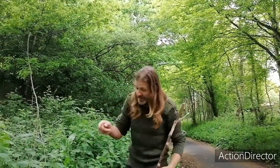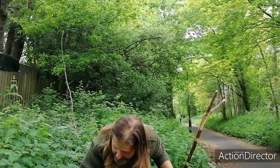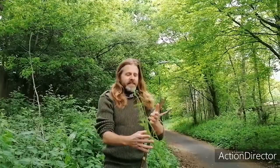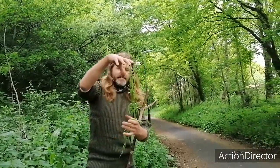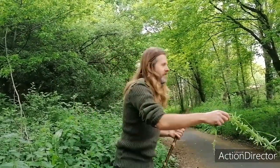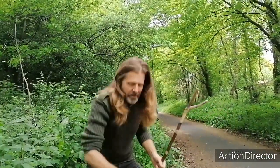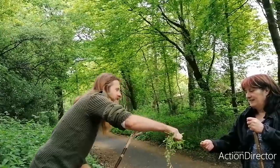So that's nettles. In amongst these nettles are these. Have you ever noticed these before? No. They kind of stick to you. Can you see they're kind of sticking to my hand a bit? They've got like a sticky surface. Put your hand out. Oh, I've touched them all now. Let me get some that I've not touched. There. So if you put your hand out and I brush that against your hand, did you feel that stickiness?